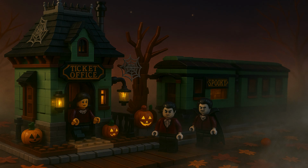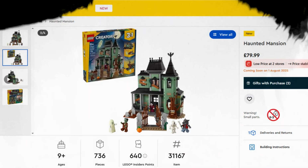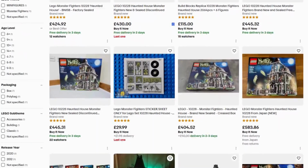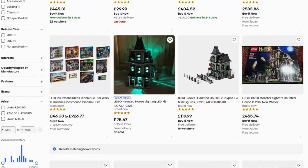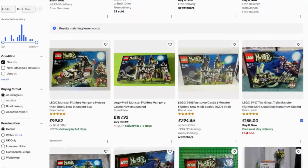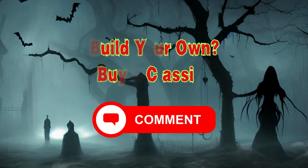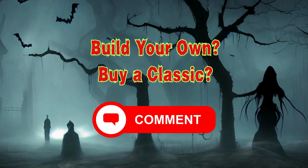This set retails for some £79.99. Multiply that by 2 or 3 times, and you're quickly near the £160 to £240 territory. And for that, you're approaching the secondary market price of the original 10228 Haunted House, which now sells for over £300 sealed. So, build your own or hunt for a classic. That depends on what kind of haunted that you really want.